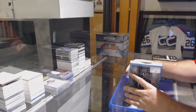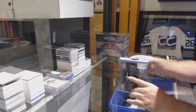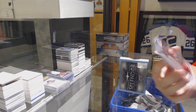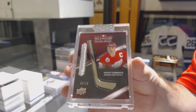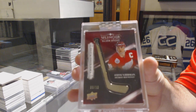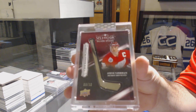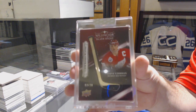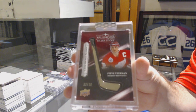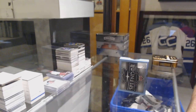We've got number 3 of 10 silver sticks for the Red Wings, Steve Yzerman. Steve Yzerman, silver sticks for the Red Wings. That's filthy.